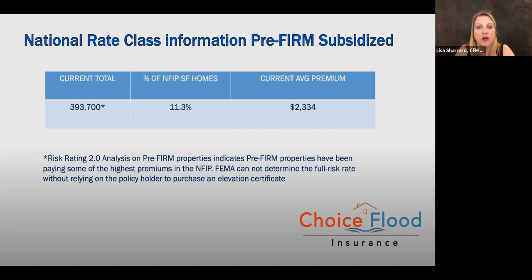Under Risk Rating 2.0, an elevation certificate will not be required, and they will be able to calculate the risk based on the number of steps. So that'll be a savings for flood insurance policyholders in some areas. In most places, we've been able to get an elevation certificate. It hasn't had an impact on the flood insurance where an elevation certificate was applied, and in some cases, it's not. It's really just a crapshoot, depending upon when the house was built and how high it was built up.